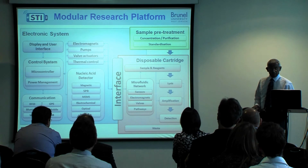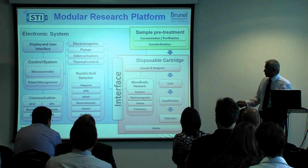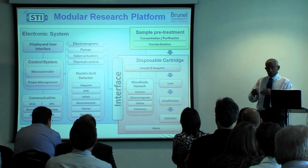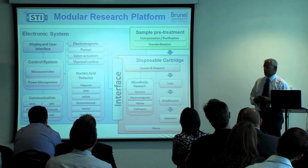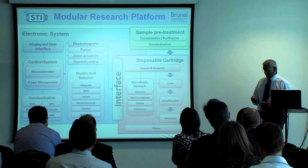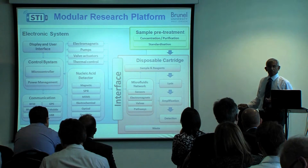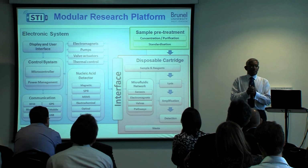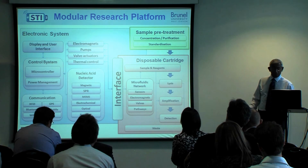And quite a lot of the devices which exist at the moment as laboratory research tools use miniaturized PCR amplification, because benchtop PCR is well established and is an accepted technology to use. But the recent trend has been to move from PCR to isothermal amplification because you can make it a much simpler system. You don't need Peltier heating and cooling arrangements. So in our system, we are using isothermal amplification.